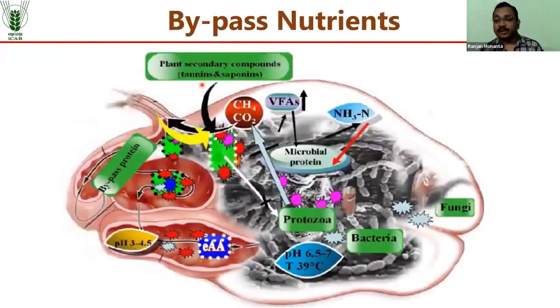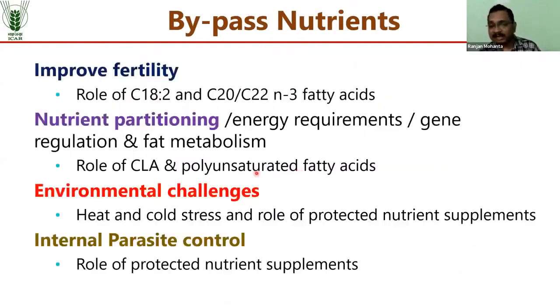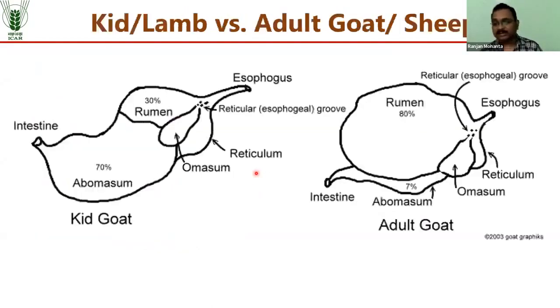Then we can look at bypass nutrients like proteins and fats. Actually, they have to be given when the animal is more than 4 months of age. They will help in improving fertility, and the availability of nutrients will be very good. Even after parturition, we will give a little more bypass nutrients. They also help in getting the metabolism proper. Some of these bypass nutrients also help in internal parasite control, like tannin and saponin, which are rich. So this is the most essential part.